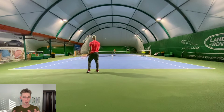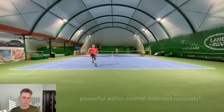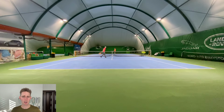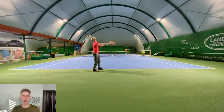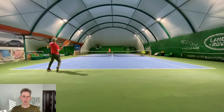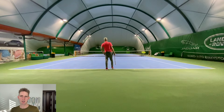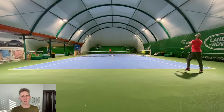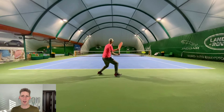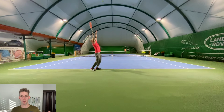Depends on the racket you are using. T-Fight 305 is quite powerful racket, so similarly to maybe Speed Pro and maybe Percept 100D. So those three rackets are kinda aiming towards similar playstyle or player. Karue Sell, obviously, he's a bit better than me. He always mentions how he focuses on guiding the ball, and I kinda have the same vision of how I wanna play and how my swing looks like. Or how I want to build my swing.